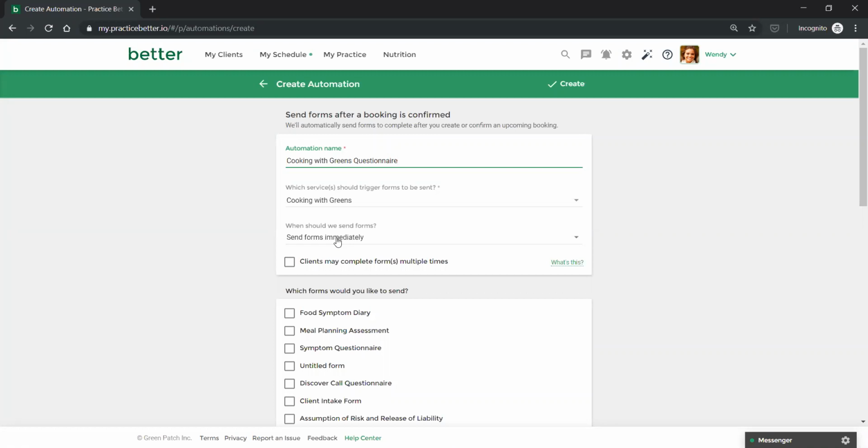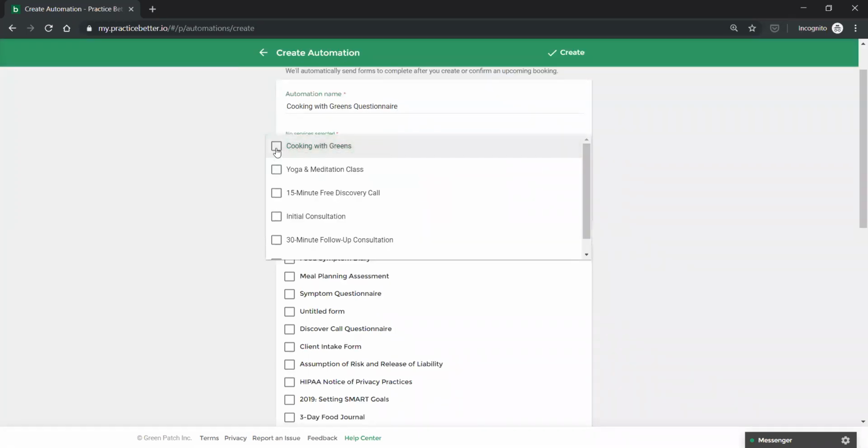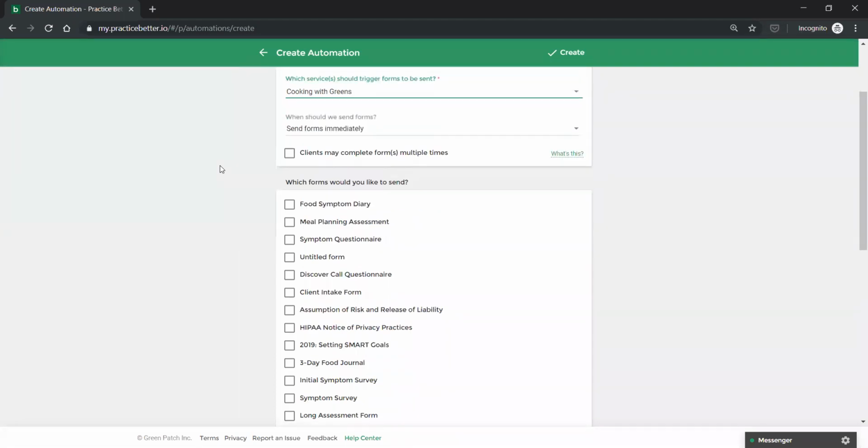Great. Decide which service is going to trigger the automation. It's already selected to be Cooking with Greens, but you can select anything in the list. Cooking with Greens, remember, is a group session. Okay. We can decide when we want the forms to go out. Do we want them to go out right away, immediately once the booking has been confirmed?